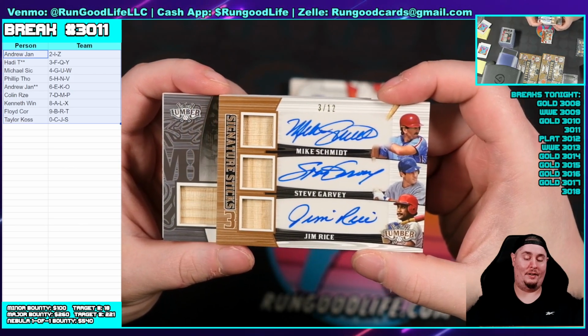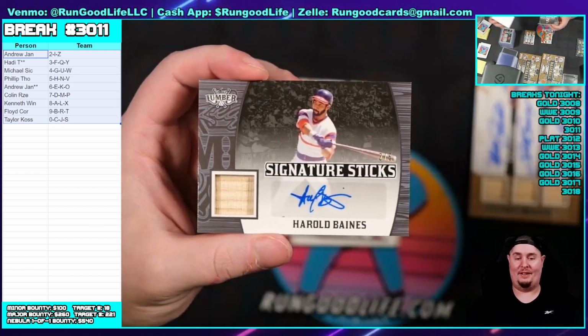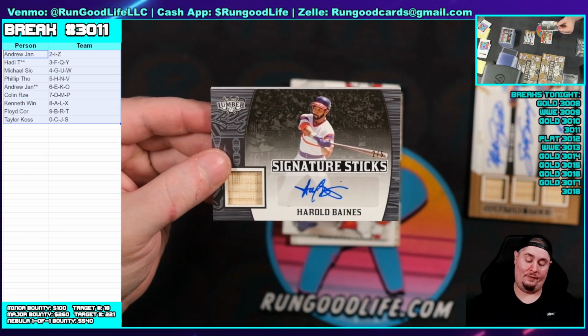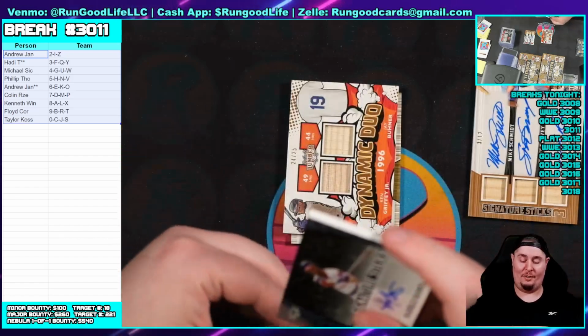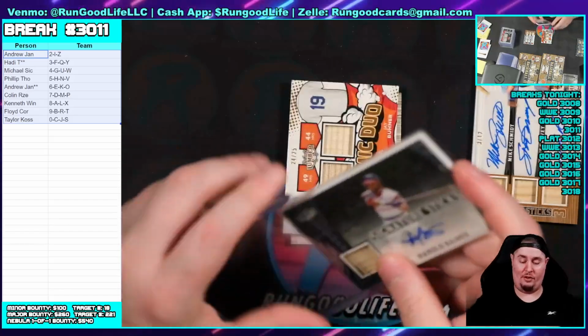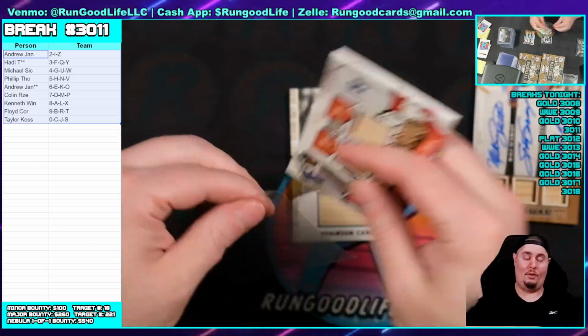On the back. Harold Baines, 2 of 5 for the 2 spot. Worst Hall of Famer. JML says worst Hall of Famer. Harold Baines, 2 of 5. Scott Rolen. Rolen's a pretty bad one. We're going to 1-touch up the triple auto, that's for sure. Triple's getting a 1-touch.